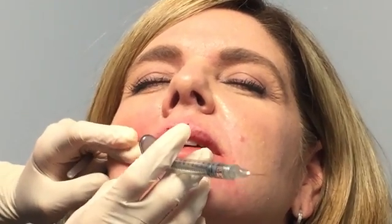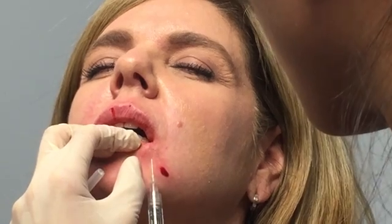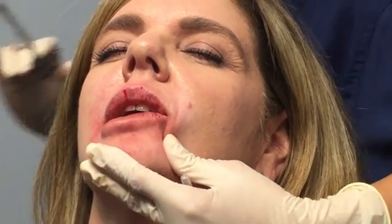Still pretty comfortable? Yes. Okay. A little bit of massage in that area. You can see that that has filled in the area pretty nicely. Do the same on this side. And we are on the home stretch. Okay, last part.